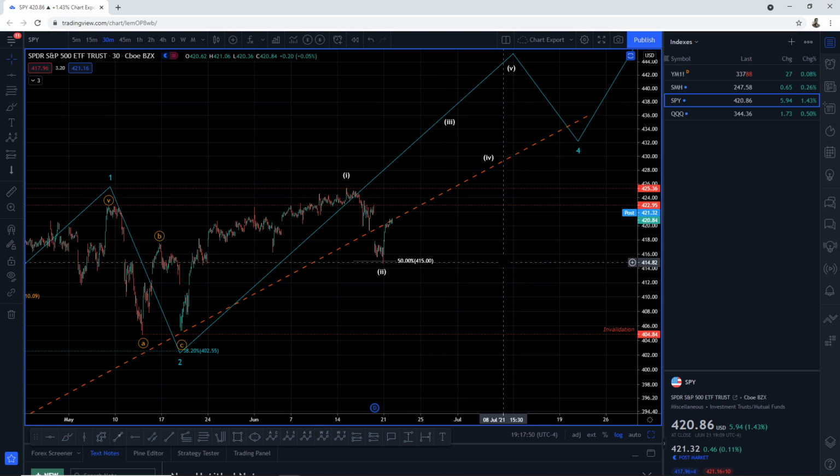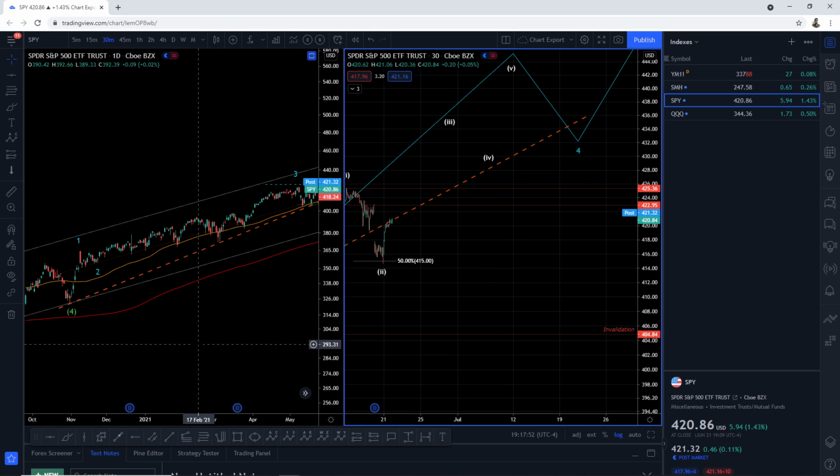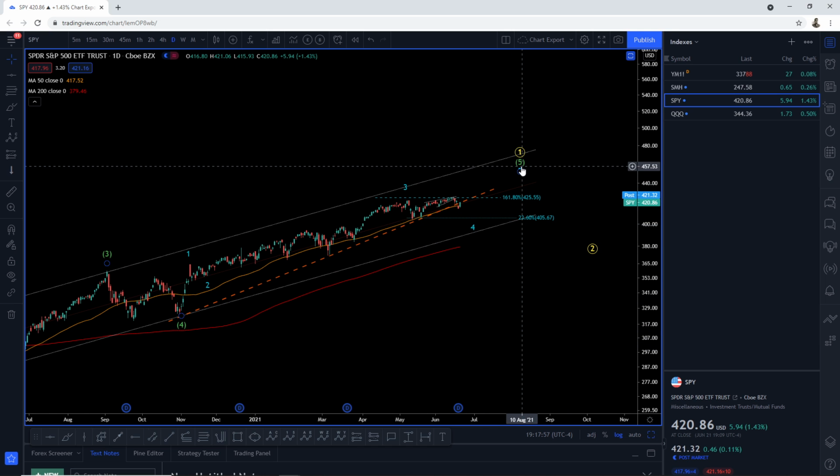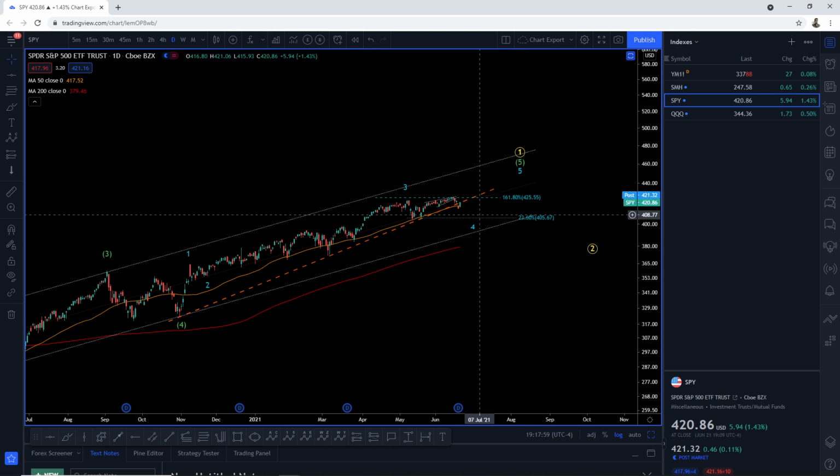Until then we are going to operate under the impression that we may see further lows before we set in our last leg into the primary degree wave 1. If you guys have any questions, just shoot me a comment down below.